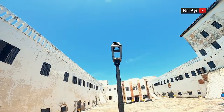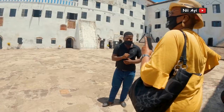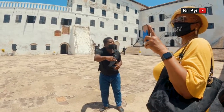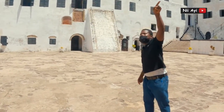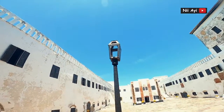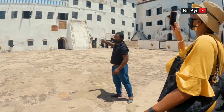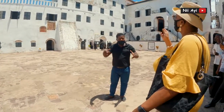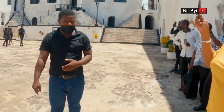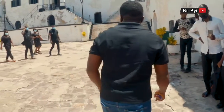Please, all these rooms we have down here, these are the male slave dungeons. This is where they kept the enslaved African men. On this first floor, all up here were rooms for soldiers, traders and missionaries. The second floor up there was for the deputy governor, and the last one up there was for the governor himself. So in this castle, your position will tell you where you have to stay, the higher you are. Please, we will continue this way. Yes, let's come in this way.